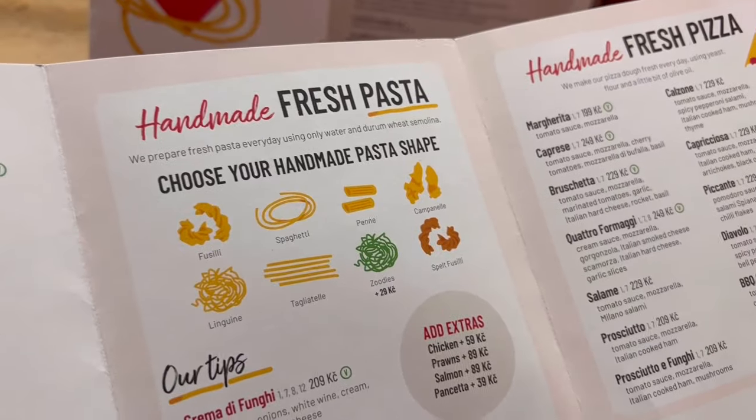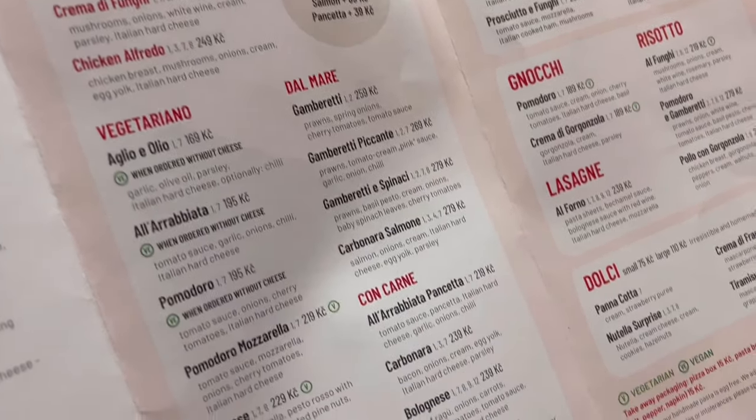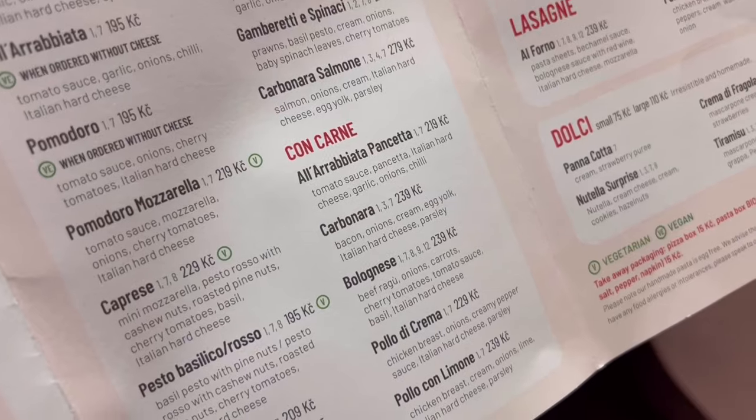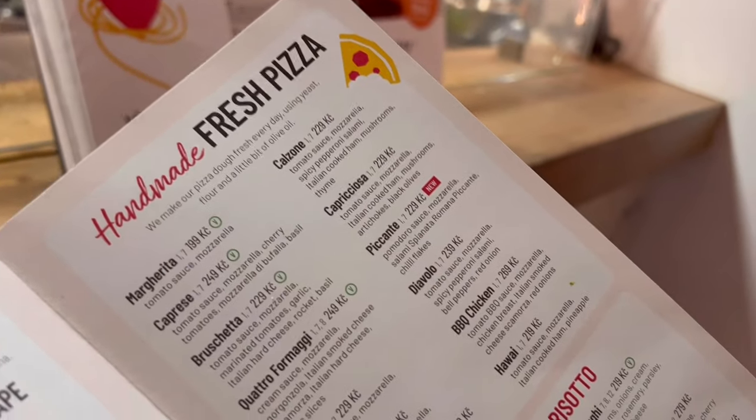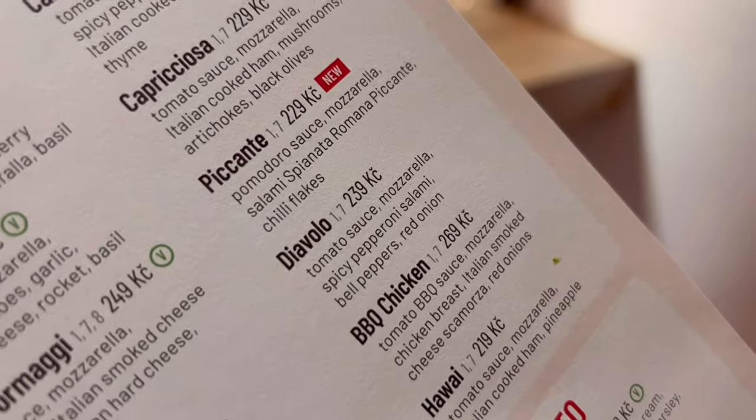So here's what the menu looks like. It's actually really cool. You can pick your type of pasta, and then obviously what dish you want, like a bolognese, carbonara, etc. I think Vicky's going to go for a pizza diavola, and I'm going to go for a lasagna.